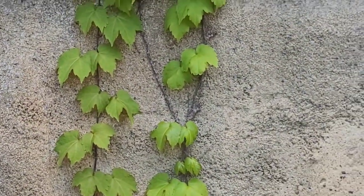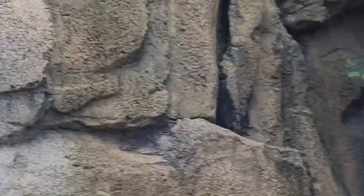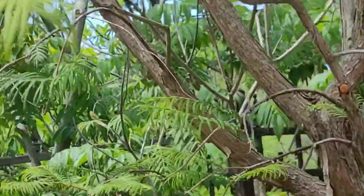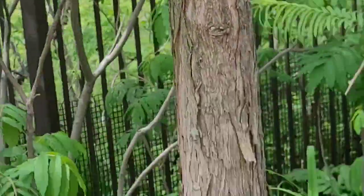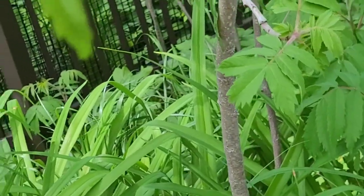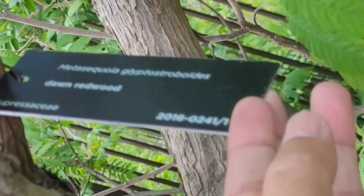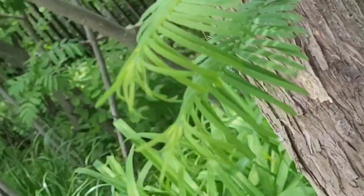And here is Boston ivy, Parthenocissus tricuspidata, and this particular plant I'm showing you. This is a very fascinating plant. This is Metasequoia glyptostroboides, dawn redwood.